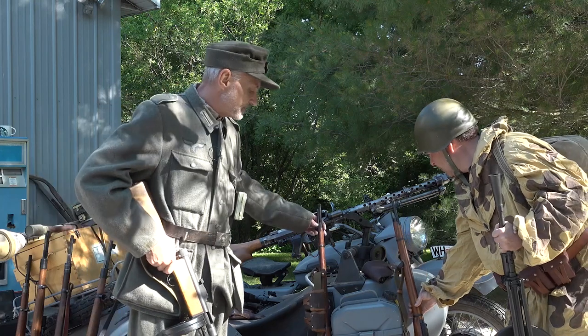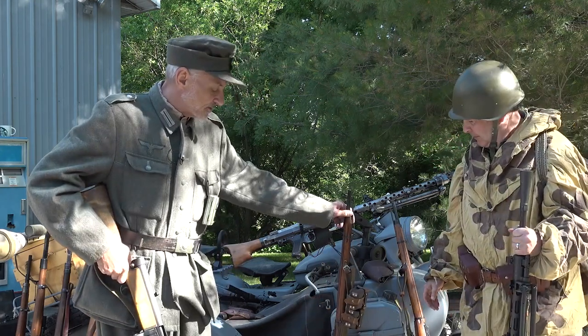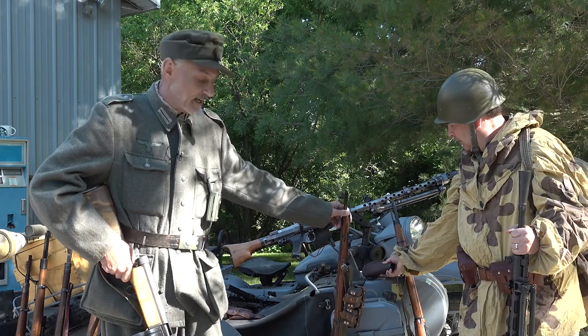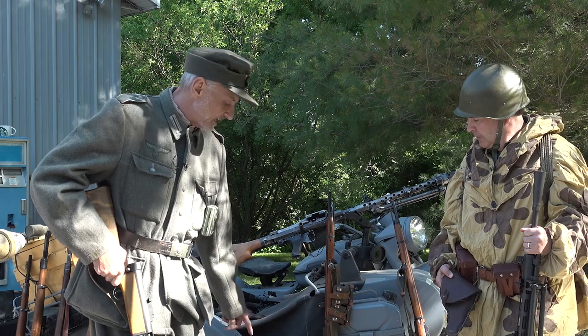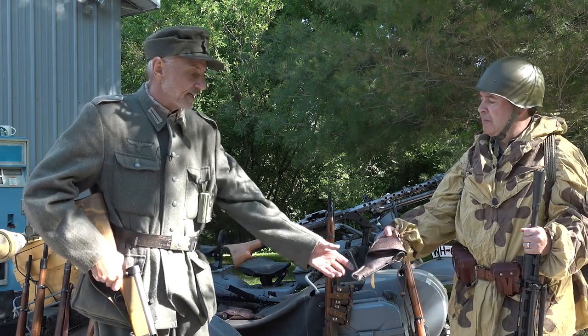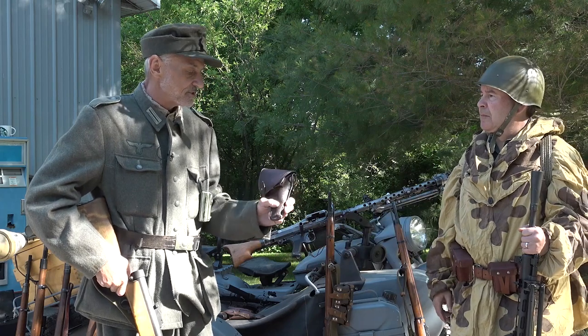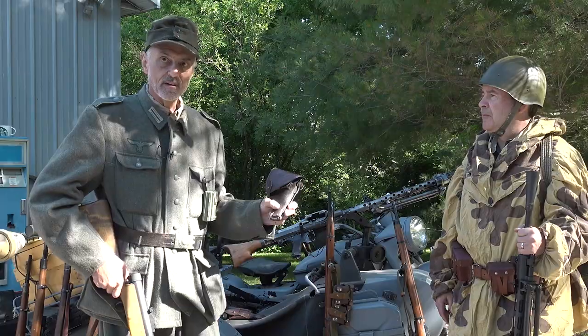The standard infantry rifle, which used to be pretty inexpensive, under $100, now you're looking at $250 to $400. The PPS in 7.62 by 25, they're making these today, and they're in the $500 to $700 range. And the Nagant revolver, these used to sell for under $100. Now they're in the $250 to $400 range.